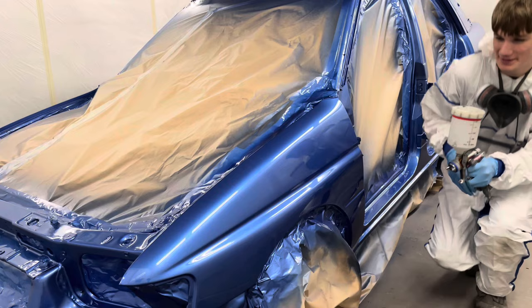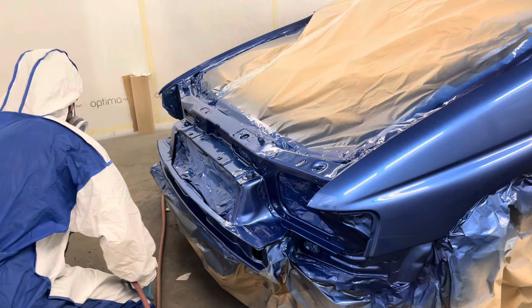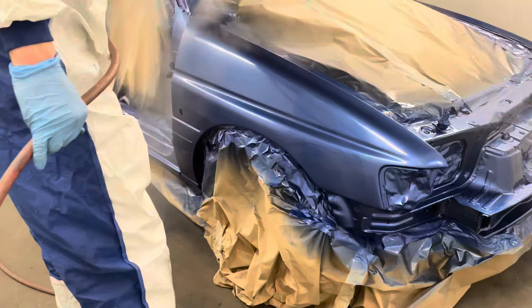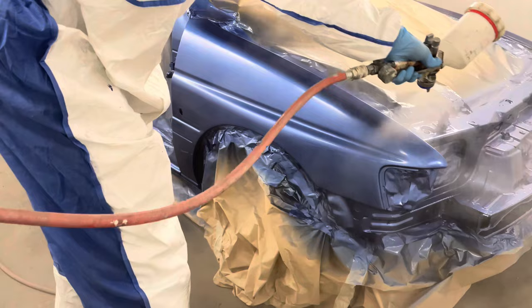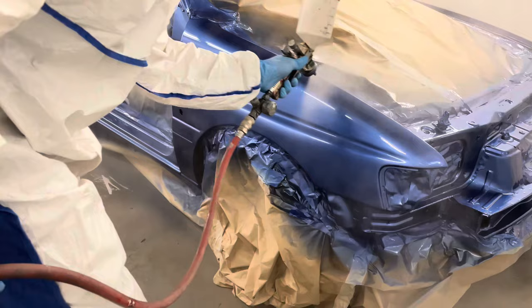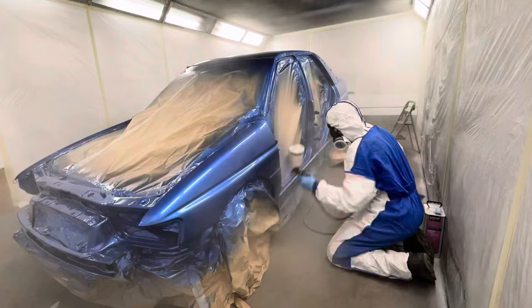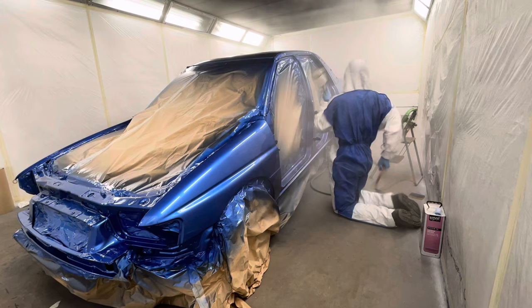So it's time for the second coat. Let's get this mashed on now. And all that was left to do was do the passenger side. Although I was in the booth for over an hour spray painting my car, it's been totally worth it. And that was the last bit of lacquer I had to put on the car.